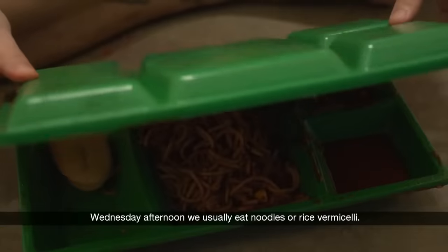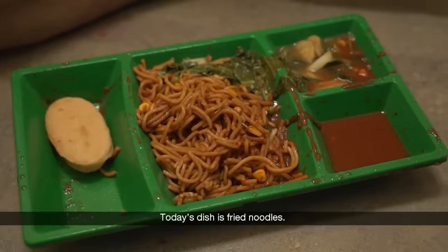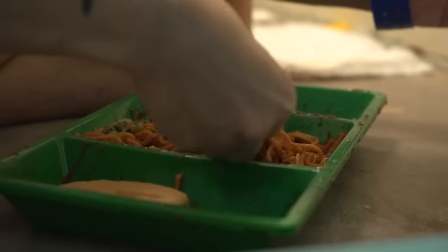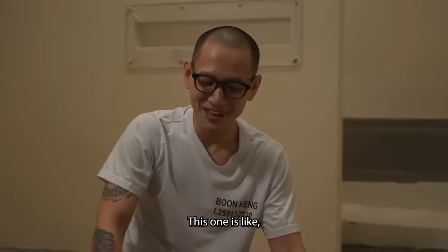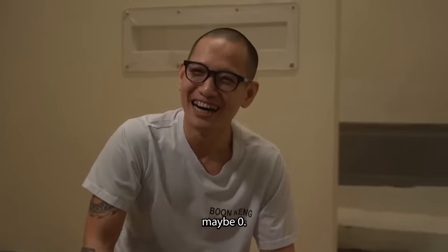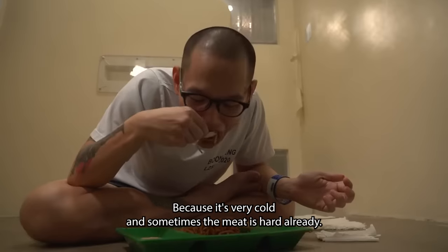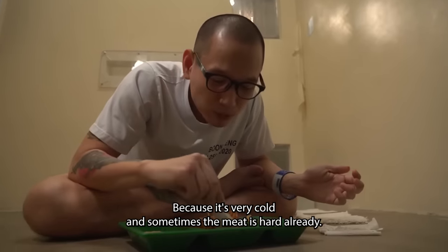So Wednesday afternoon, usually we eat mee or bee hoon. So today is mee goreng. This one is totally, if you give points 0 to 10, I would say maybe 0. Because it's very cold, then sometimes the mee also hardened already.